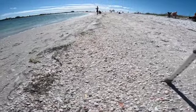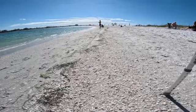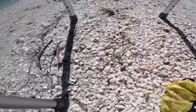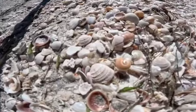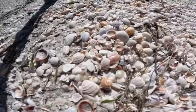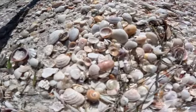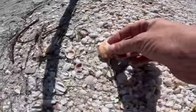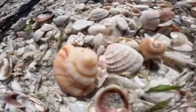Lots of little stuff to choose from, but I'm hoping to get out to the point up there and find a few bigger things. We have a couple of interesting little finds here too. A little moon snail and a little bubble shell in there. And those are coming home, as well as that guy, which I will eventually turn into a necklace as well.